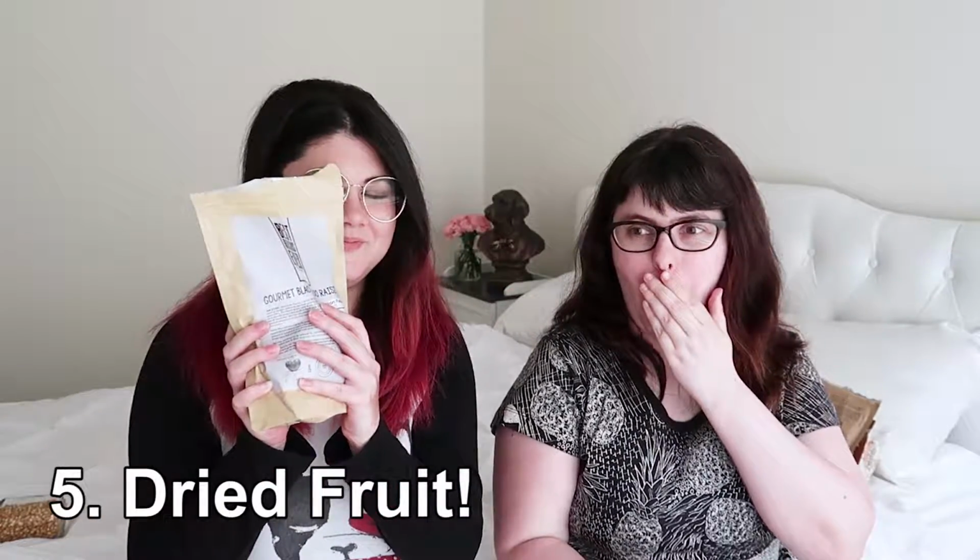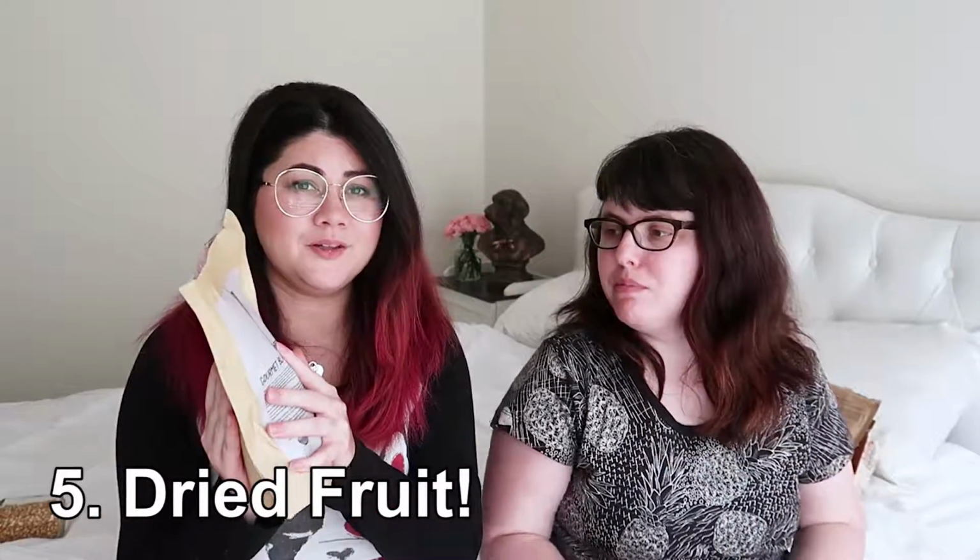Number 5. Bulk dried fruit. These in particular are just a big bag of black raisins. The bag is still very much full because I only kind of like them, which in a way is really beneficial because then I don't just eat them all the time, and I actually do have them as a snack for lazy days, and I don't overindulge and then hate myself afterwards.